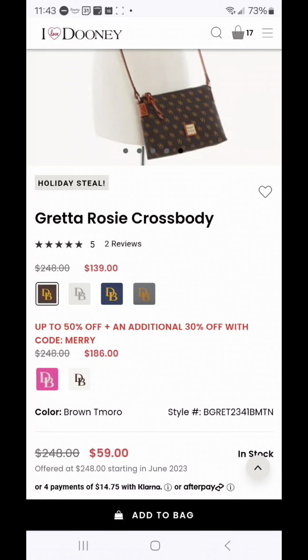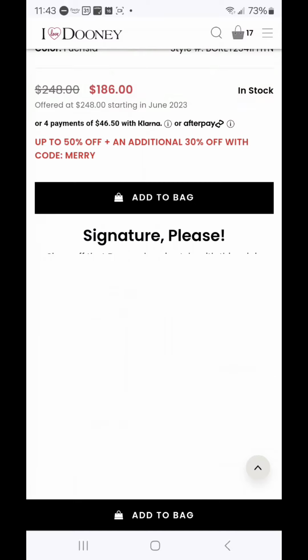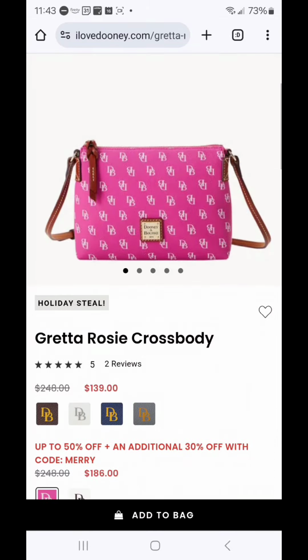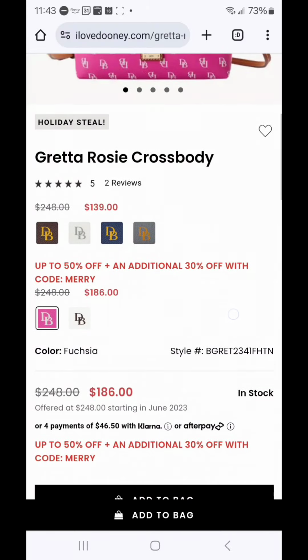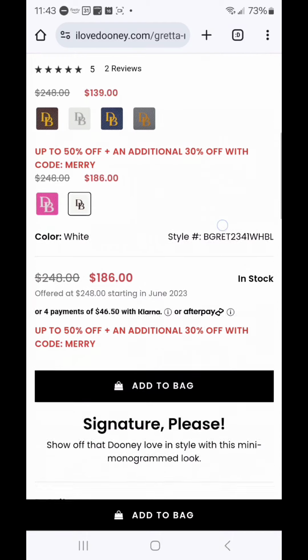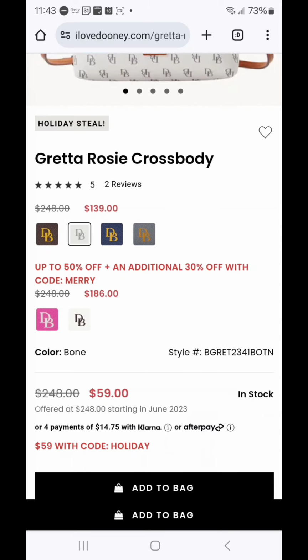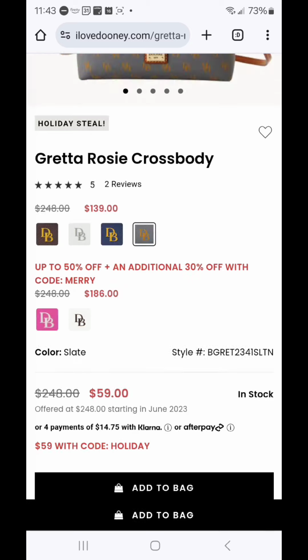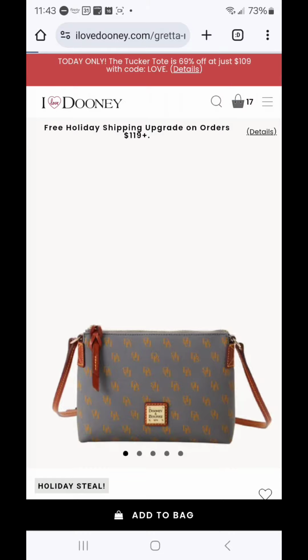It is available for $59 with the code HOLIDAY. There is the color fuchsia that is showing at $186. The white is also showing at $186, but the brown tomorrow, the bone, the navy, and the slate with the code HOLIDAY are all ringing for $59.